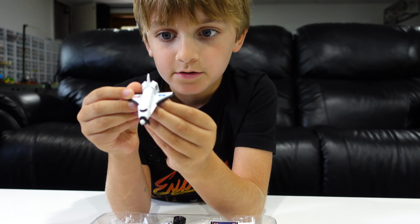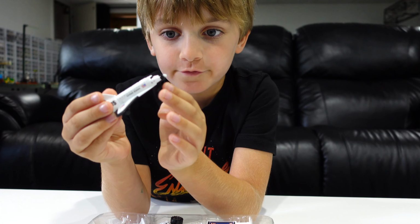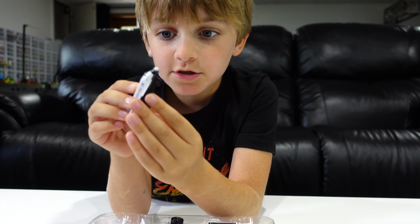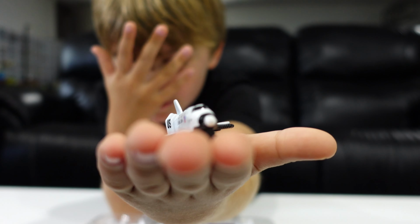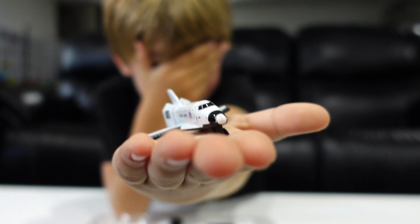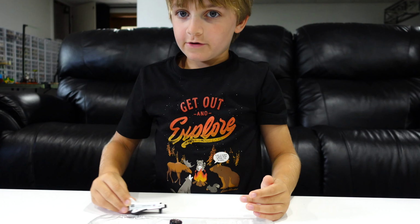It looks pretty good. The wheels are very cheap, though. But it's a great little metal model of a little space station thing. Show it off there. Focus. There we go. That is the model. Set that off to the side.